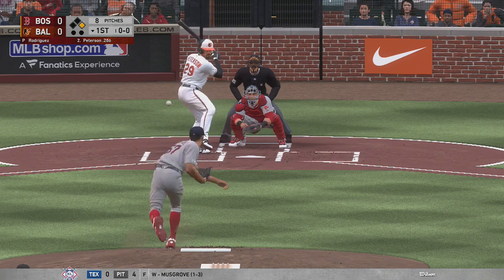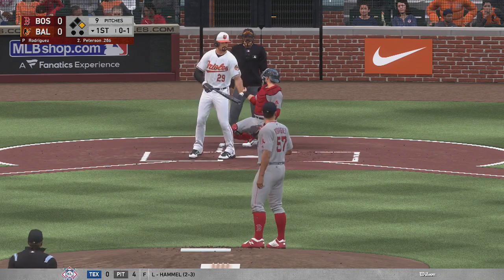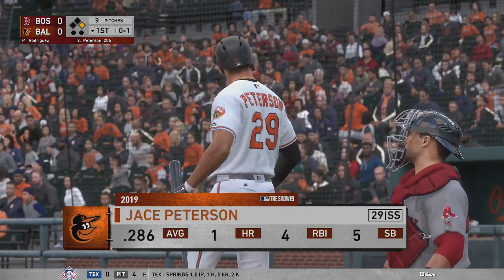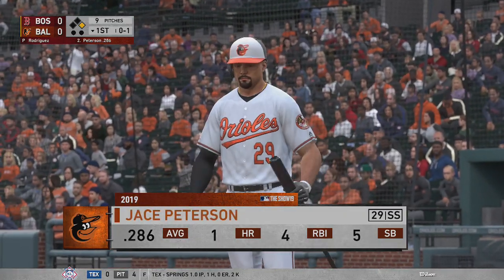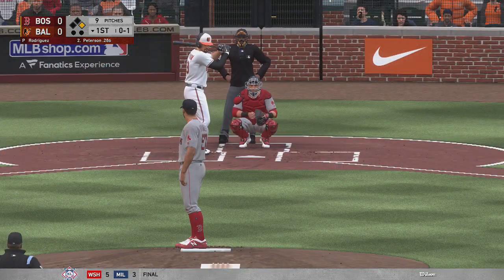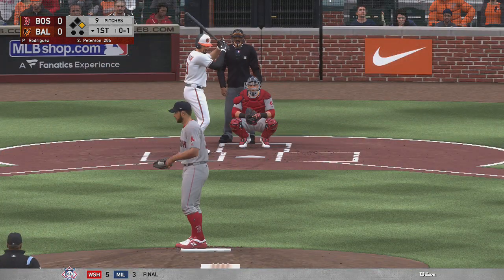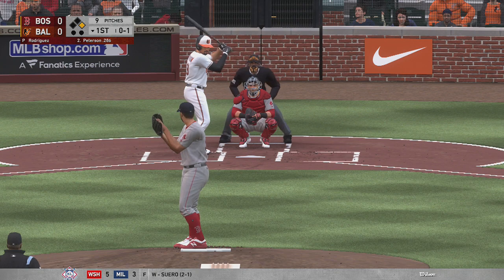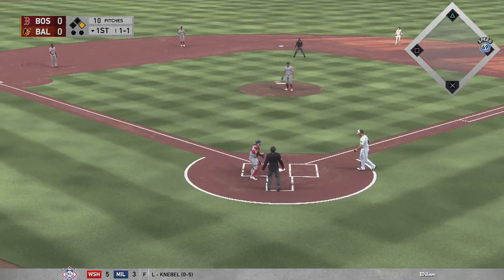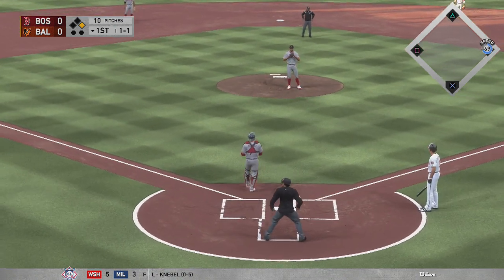In now, Jace Peterson, and it's fouled away. The average sits at .286 here to start play. One home run and 4 RBIs. Pitch out. Nothing doing.